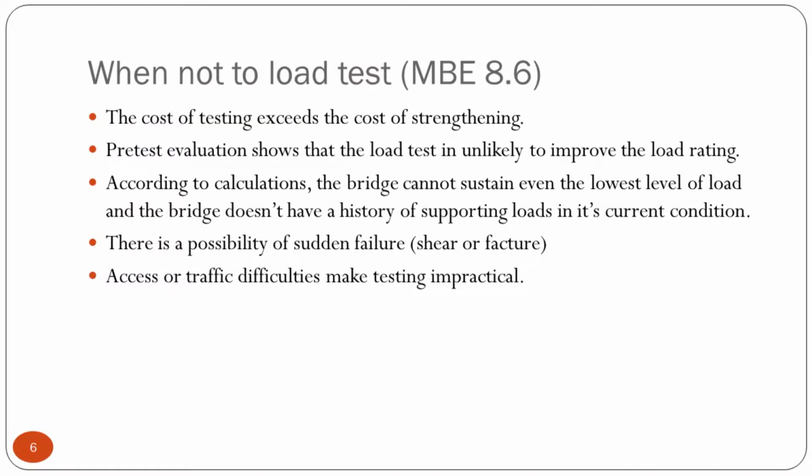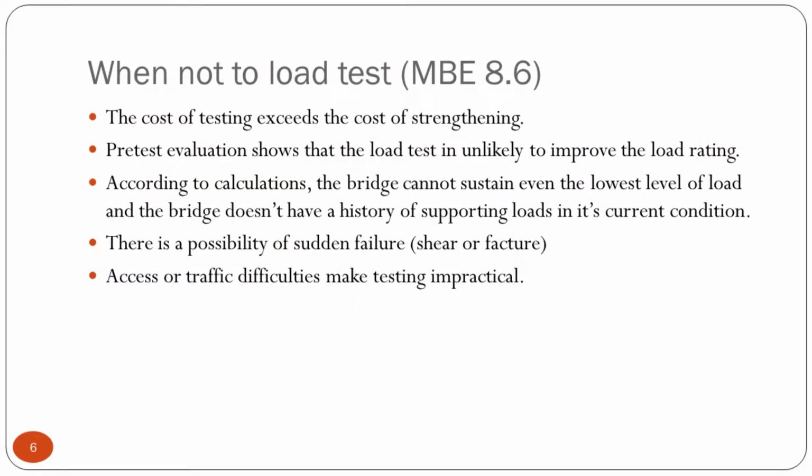If we're questionable on the boundary conditions, a refined analysis may need to be accompanied by a load test just to validate our models. So when not to load test? When the cost of testing exceeds the cost of strengthening. In my experience, strengthening is typically more expensive than testing, but if you're pretty sure your test is not going to work, or you have one of those structures that are in poor condition, strengthening might just be the better option anyways. Pre-test evaluation shows the load test is unlikely to improve the rating.